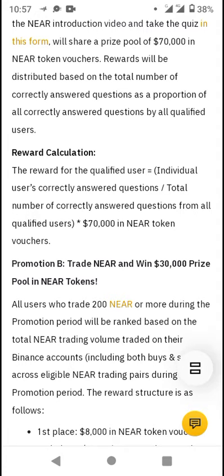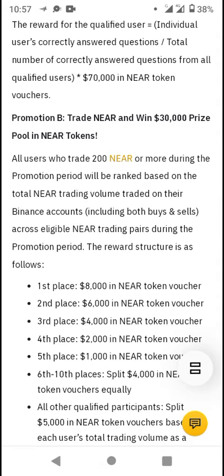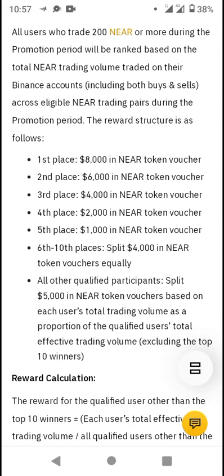Those people that are familiar with this token know that NEAR is already doing their airdrop, their NEAR learn and earn campaign. They just did it. I think it's still available on CoinMarketCap, so you can check it out. If you're lucky enough, you get free NEAR tokens once you learn about it. But now basically you can trade and get up to $8,000 for first place.